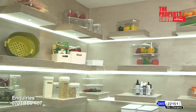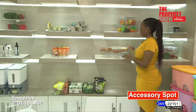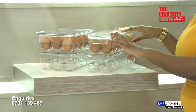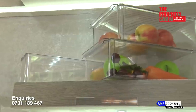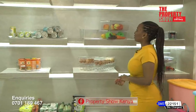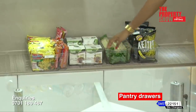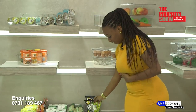Next, we have a variety of different fridge containers with different designs. For example, we have our egg container, the large and the small, in which this one holds 14 eggs and this one holds 12 eggs. Next, we have our fridge and freezer friendly containers, in which you can choose to keep your vegetables and your produce. We also have pantry drawers, in which you can keep your extra stock of groceries or your children's snacks.